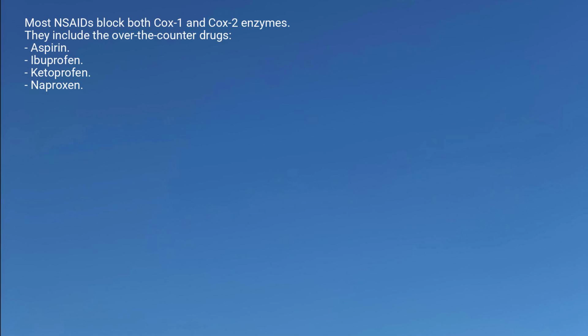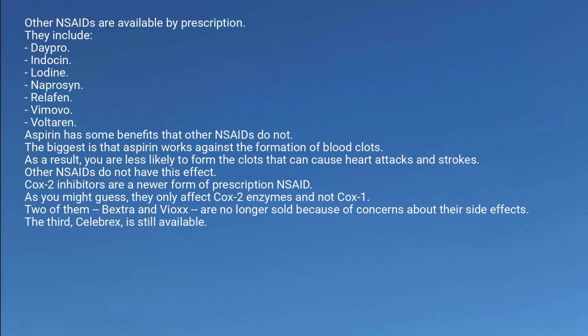Most NSAIDs block both COX-1 and COX-2 enzymes. They include the over-the-counter drugs aspirin, ibuprofen, ketoprofen, and naproxen. Other NSAIDs are available by prescription. They include Daypro, Indocin, Lodine, Naprosyn, Relafen, Vimovo, and Voltaren. Aspirin has some benefits that other NSAIDs do not. The biggest is that aspirin works against the formation of blood clots. As a result, you are less likely to form the clots that can cause heart attacks and strokes. Other NSAIDs do not have this effect.